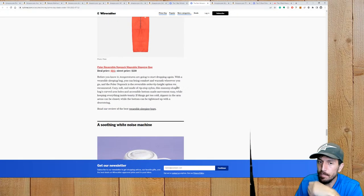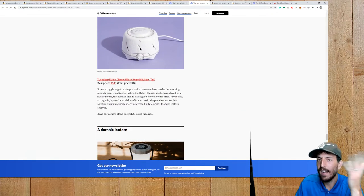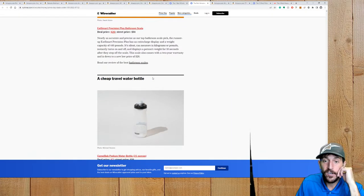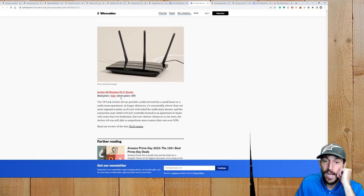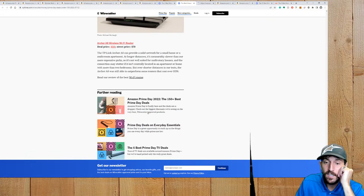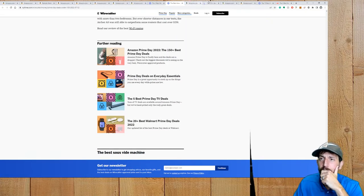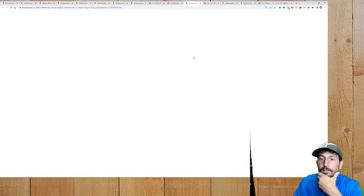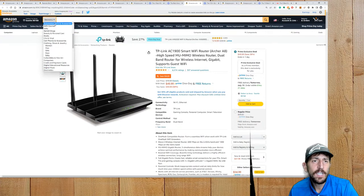A cozy sleeping bag for $91. We've got the white noise maker. I'd just use my phone if I were you. Bathroom scale, clear water bottle for $7. Meh. Solid Wi-Fi router. Okay, the Archer A8. That's a good deal. All right. Did I just do that one? 150 plus. Ooh, there's more. Let's check these out. But first, there you go. $38 off. And TP-Link Archer is really good. Let me look really quick, though.